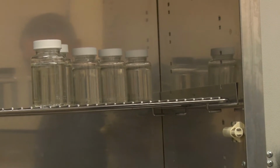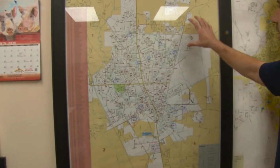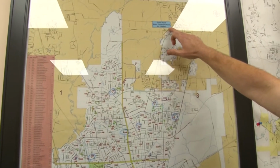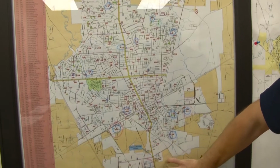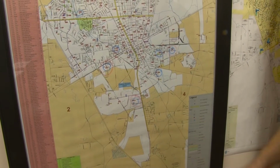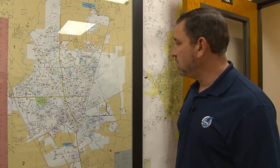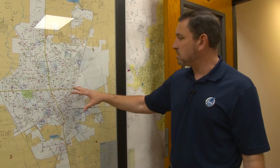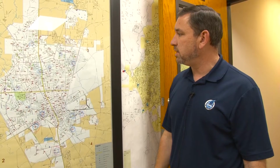They go out, they collect samples all through the City of Valdosta. Right here on the other side, you can see the map, and this gives us a description of the whole City of Valdosta. Here we are at the water treatment plant, and we have sample sites all through the city, all the way down. There's 4 different areas, and they go and rotate and collect samples every week to make sure all these sites, the businesses and the houses, are all safe water that we are providing to the city.